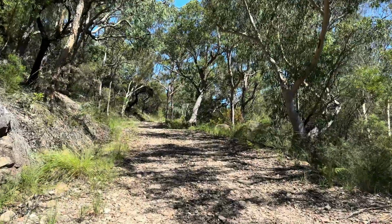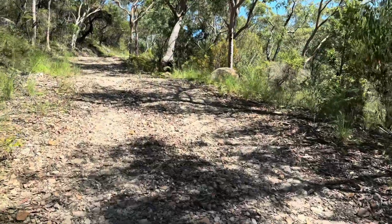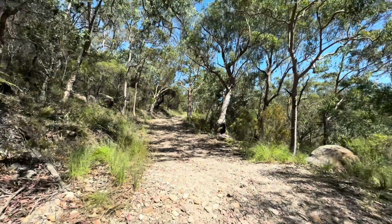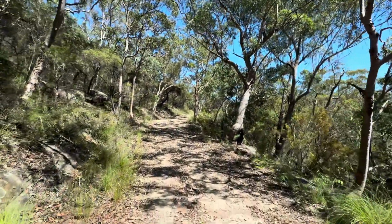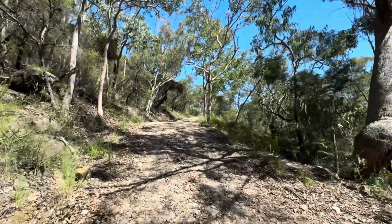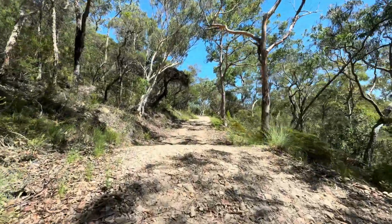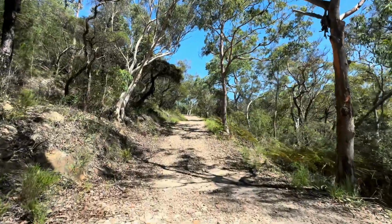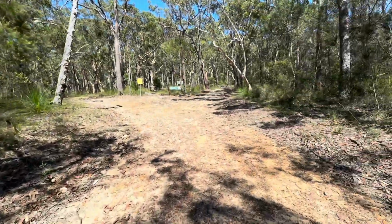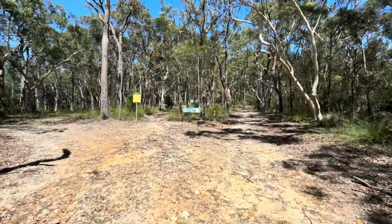So 9.4 k's into the loop, and film's never going to give you an appreciation for the gradients, but as you can see, if I just kind of zoom in a bit, it's just a gradual long rocky climb, and there's several kind of fake crests going up. It just kind of feels like it keeps coming for the next couple of k's. Rocky, and then we'll hit those stone sections or concrete sections.